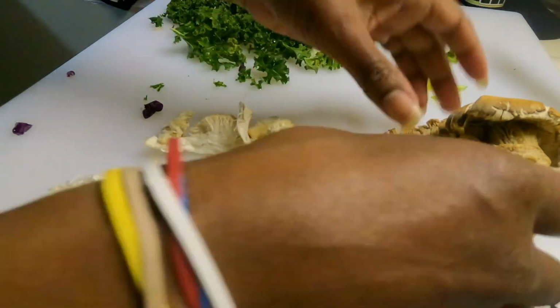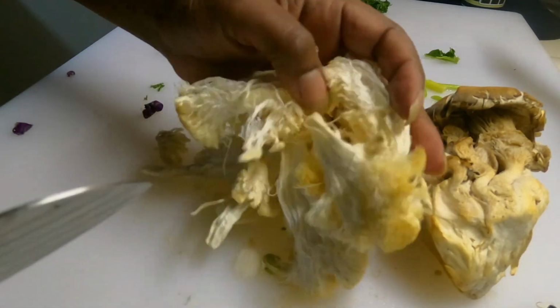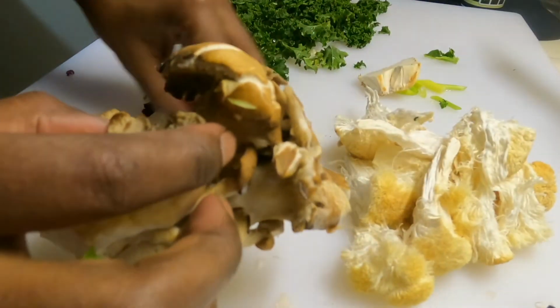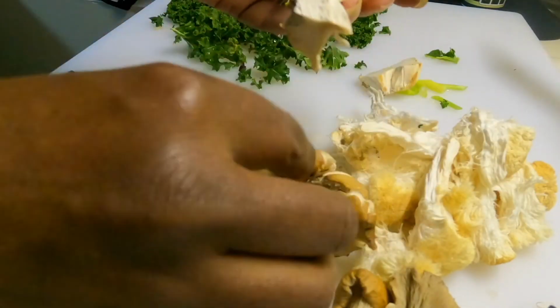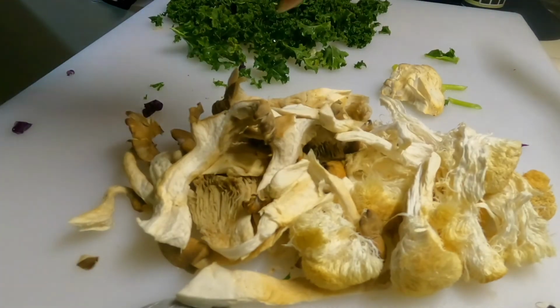Okay, so I have these beautiful lion's mane mushrooms, and they're not as fresh as they used to be, but they're still gonna be delicious. So I just like to pull them apart. And then I'm just gonna saute these. And these are some brown oyster mushrooms. Okay, so I'm gonna put these in a saute pan.